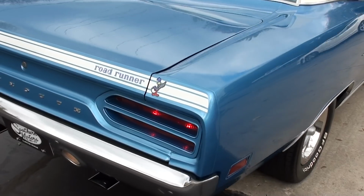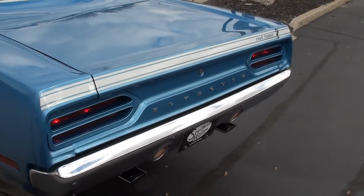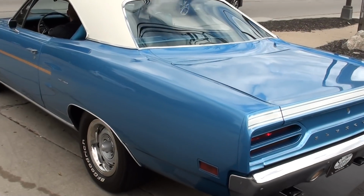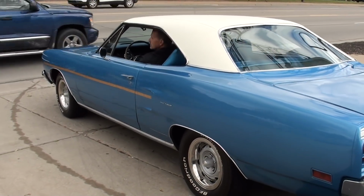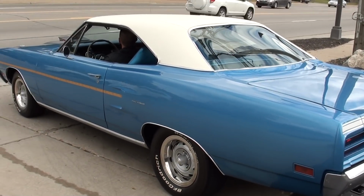Wiggle your shifter, Jay. Your reverse lights are still on. Check that. I'm sure the switch is probably just sticking. Well, that is a good looking car right there.